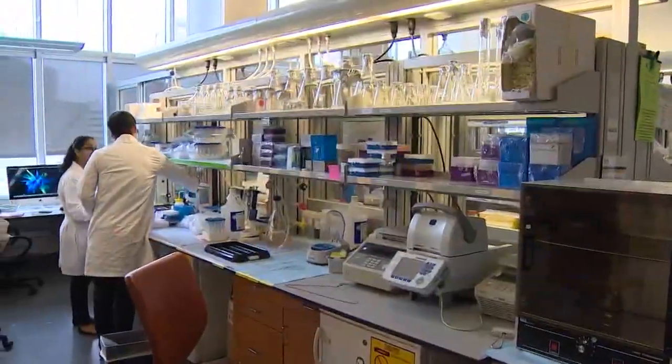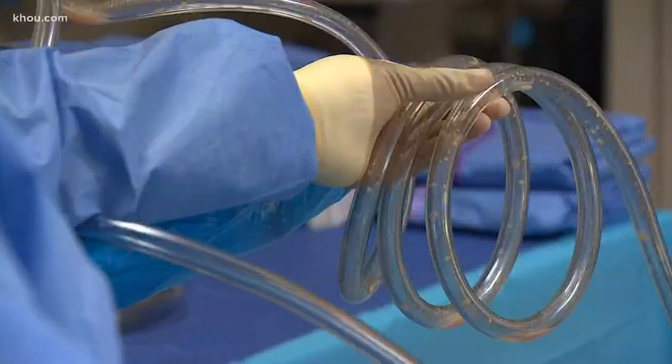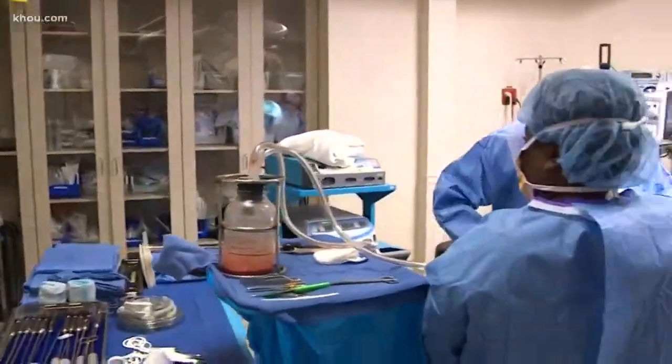But for Archer, think about that. 20 years from now, our world will look completely different. Look at how different it looks from 20 years ago now. The 37-year-old sees her stem cells as an insurance policy, one she hopes she'll never have to use.